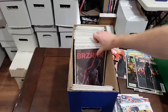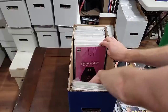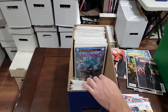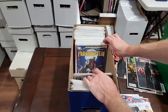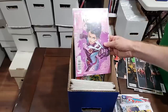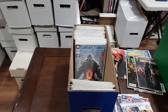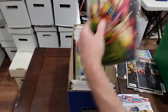Oh, see, that's a Berserker number two I can get behind the foil. Gotta pull this. Actually, I like this. We'll pull this. Not too worried about Nightwing. Ooh, Hood. Let's see if we have number one. There's number 2, 3, 4. Was that 5? We gotta put these aside. That was 5. Yep. Gotta put those aside. Frankenstein. Ooh, I believe this is sought after. Avengers. We'll pull 12 cent Thor and we'll pull Miles.